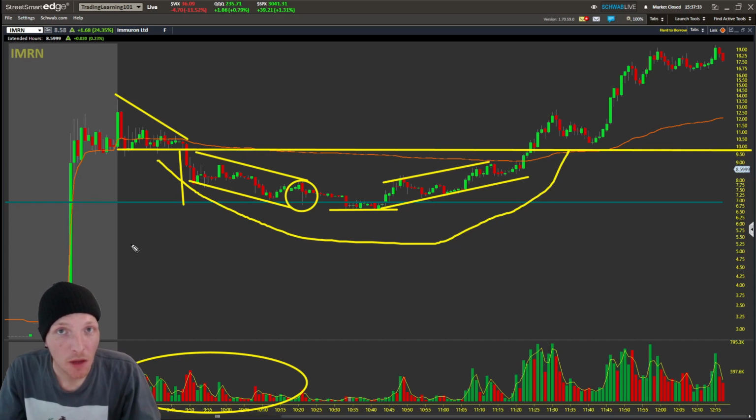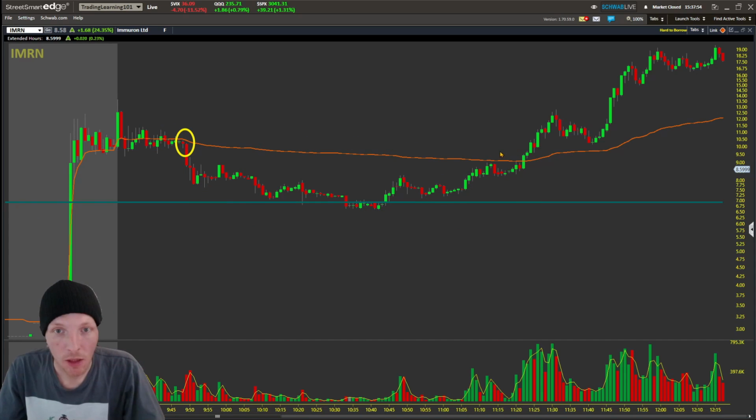Rounding bottoms are bullish. Rounding tops are bearish. Stock comes right back up to the area it broke through on the downside, comes right back up to that level, and that $10 mental level also. Now you have to think about this. You have a stock with a float of 3.2 million shares. You have to think on the short side now also.